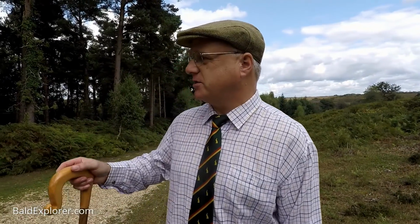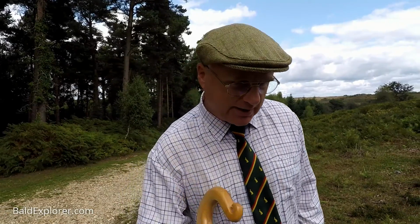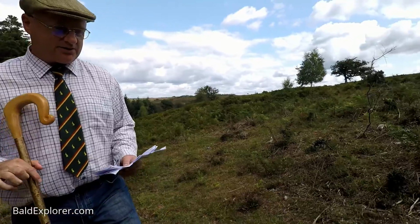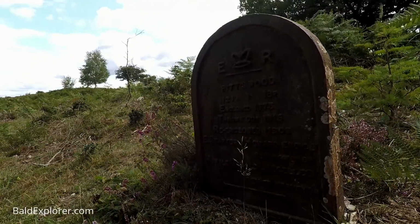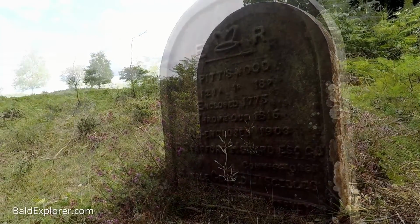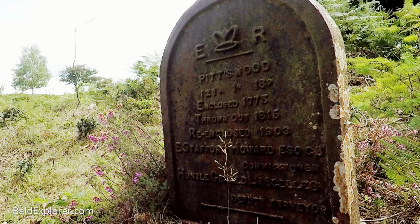An enclosure was created in 1775, and what we've got here, Richard, is quite an unusual sign. Looks like a gravestone. Yes, it's made of cast iron, isn't it? Yeah, it is an iron plate erected, I think it says on there, by a chap called the Honourable Gerald Lascelles, who was deputy surveyor of the New Forest at the time.